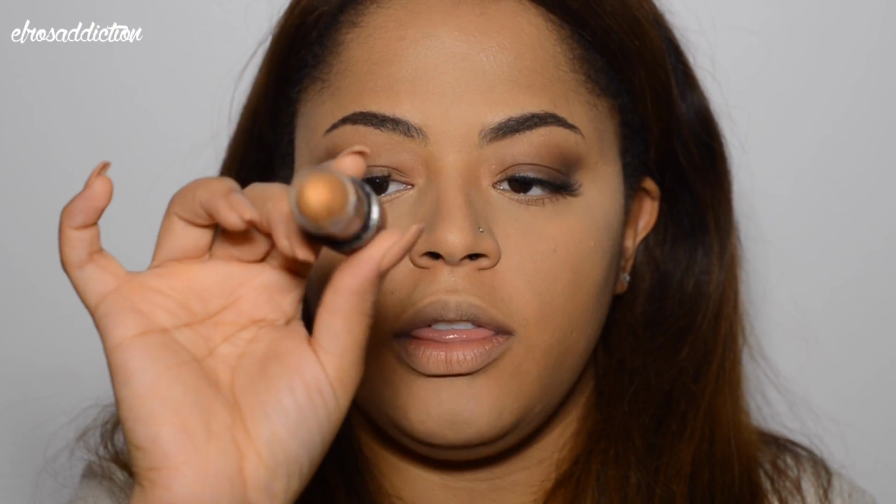There you go. Highlighted. I'm highlighted. I'm going to set a base for my contour, and for that I'm going to use the Fit Me Shine Free foundation in 355 Coconut. I don't know if it's still in stores or if it's discontinued, but this is what I use. Obviously you can use any other you want, but this is like my favorite and it's almost finished.